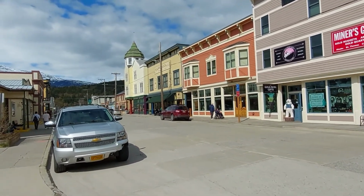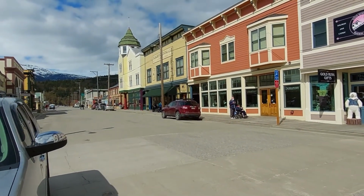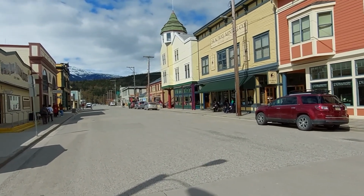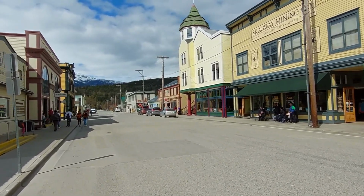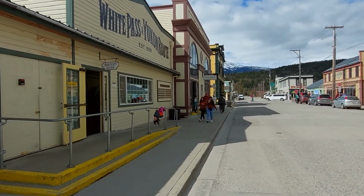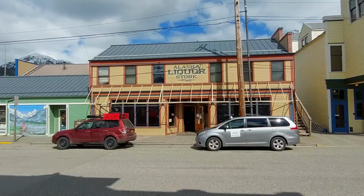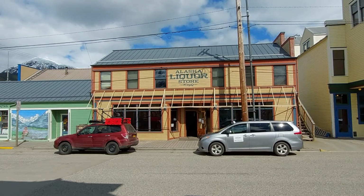Skagway Mining Company. Diamonds. I don't think they would have found diamonds here. People just sitting on the street like they would have done in the old days. And on this side you got the trains. The Yukon route. The old train shop. There you are, the liquor store. No horses, just cars tied up.